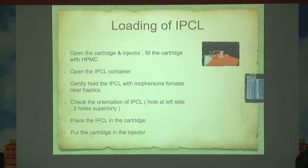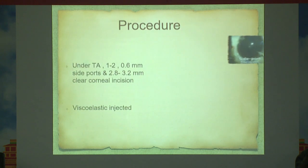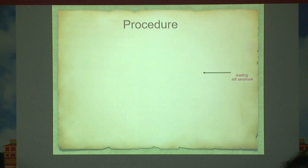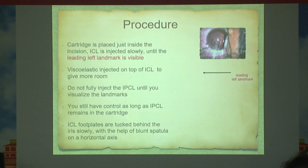These are the steps. We have already been through that. Procedure under topical anesthesia, 1 or 2 side ports and a 2.8 to 3.2 mm clear corneal incision, viscoelastic. In this technique, I have injected that. He does it in hydro. So viscoelastic is injected on top of the ICL to give more room.